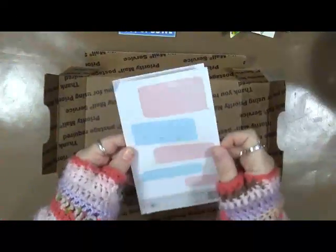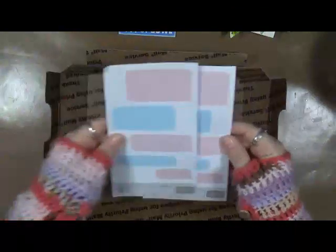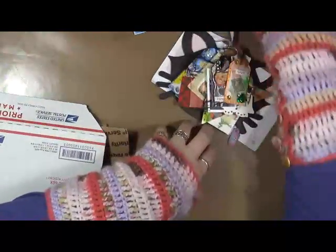Oh, look at these quotes. These are just adorable. Thank you so much, Anne. I really appreciate it. I love, love, love everything. So we'll sit these over here for right now because I don't want to get them mixed up in with this one.